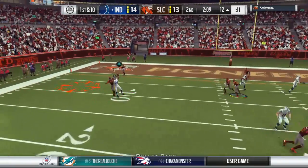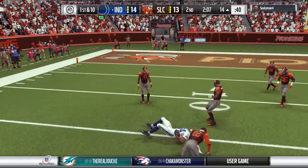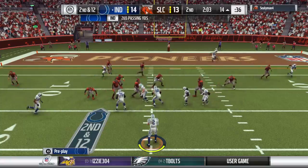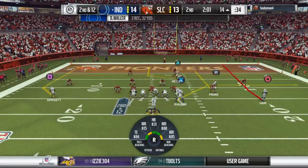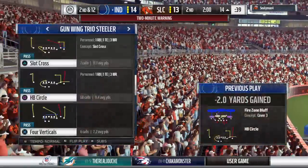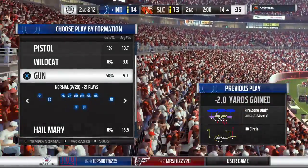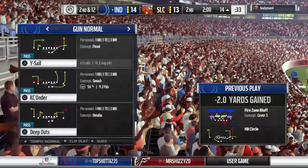Now a shotgun snap as they'll look to throw. Firing quickly here, and that's complete. It's a loss of 2 there, bringing up second down. 2 minutes remain here in the first half. Back with more AFC playoff action after this timeout.